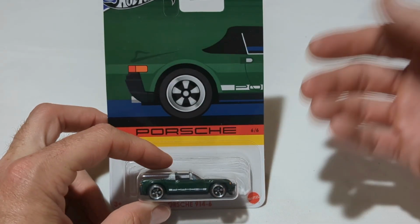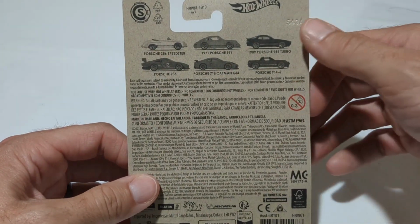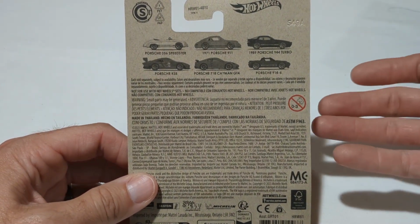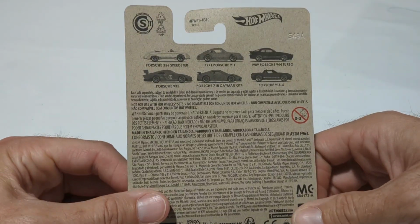Now, I will say, for me personally, with them having the chase car, I think the only thing I got was the 944. Whereas if I had been able to find the chase and a full set together, I probably would have bought all of these at one time. Now, am I going to go back and do that?